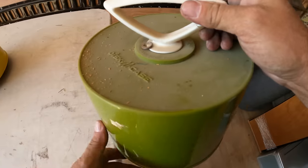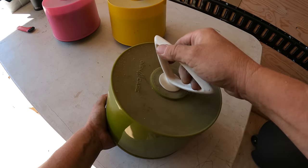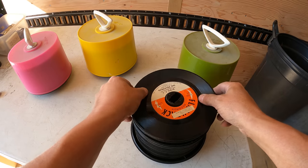Yeah. There's a dead millipede on top. That's gross. I almost grabbed it. I thought it was a washer. Oh my goodness, 45 records. Look at that. I've never seen those cases before. Super cool.